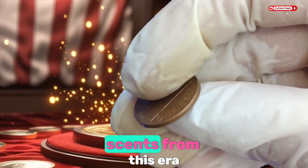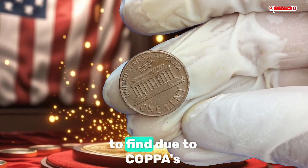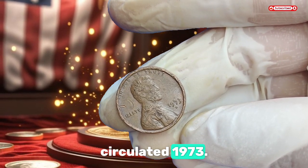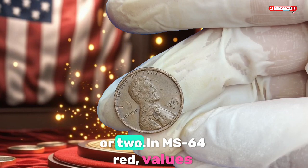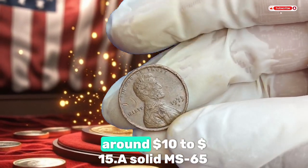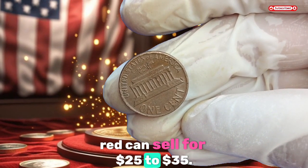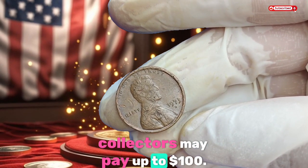Lincoln memorial cents from this era in brilliant uncirculated, red condition are incredibly hard to find due to copper's tendency to tarnish over time. Here's what you want to know. A circulated 1973 D penny typically won't fetch more than a cent or two. MS 64 red values start to climb around $10 to $15. A solid MS 65 red can sell for $25 to $35. Jump to MS 66 red, and collectors may pay up to $100.